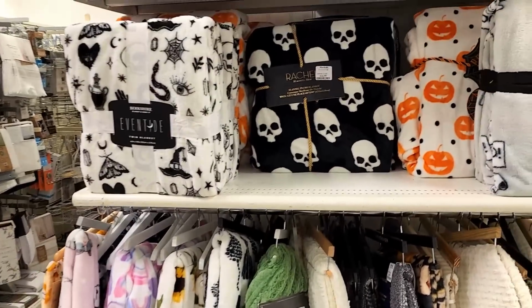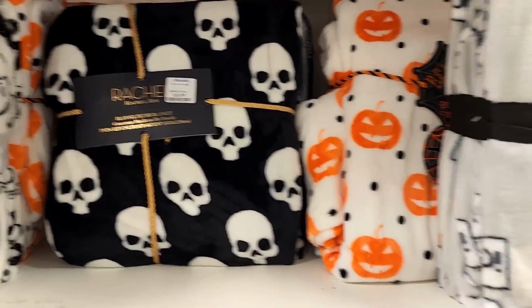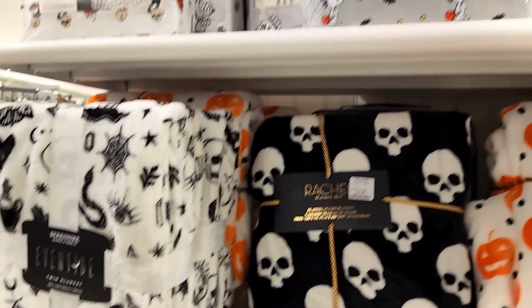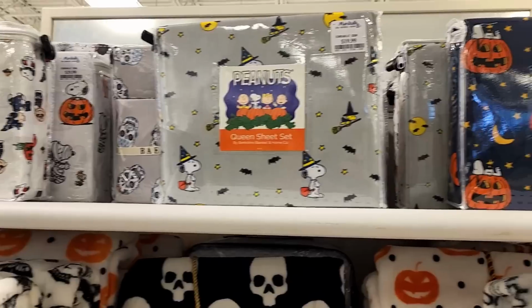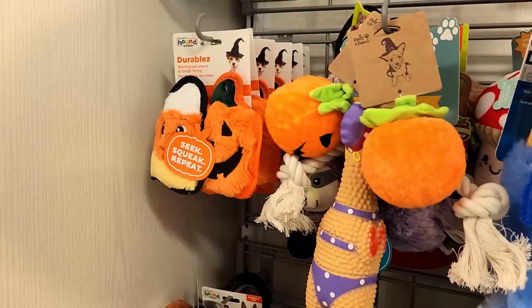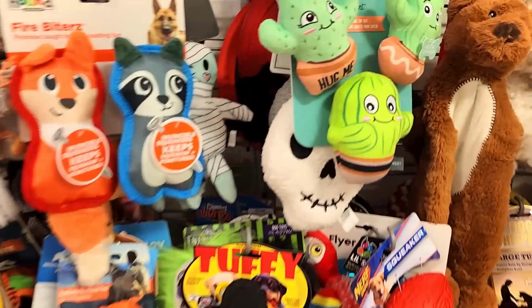$25. Crazy. More of these blankets. These are more of an on-your-bed kind of throw rather than a regular couch throw, I guess. And then some sheets, but none of them came in king sized, unfortunately. Which, if you get king sized, but it's always fun and it's hard to find cute stuff.